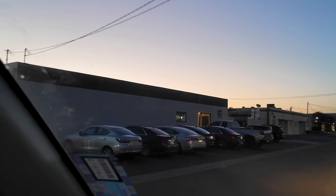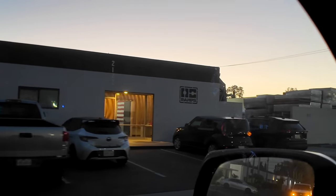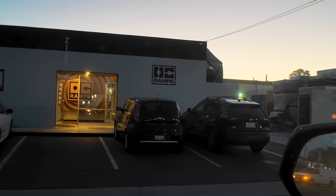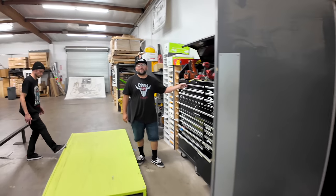Ladies and gentlemen, we are back at OC Rams. I'm picking up a big item right now, spending more than a couple hundred bucks. We're having a good time right now. I think some boys are here skating too, so hopefully they can get a little wild. Oh yeah, they're back there. Oh, I already see them. Salsa. What's up, bro? My man.